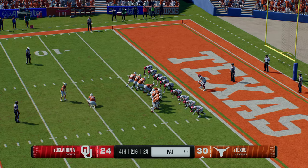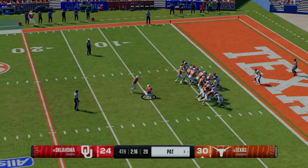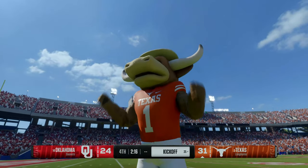And they get set now to try the PAT. PAT is up and good. They lead by a touchdown here in the fourth quarter.